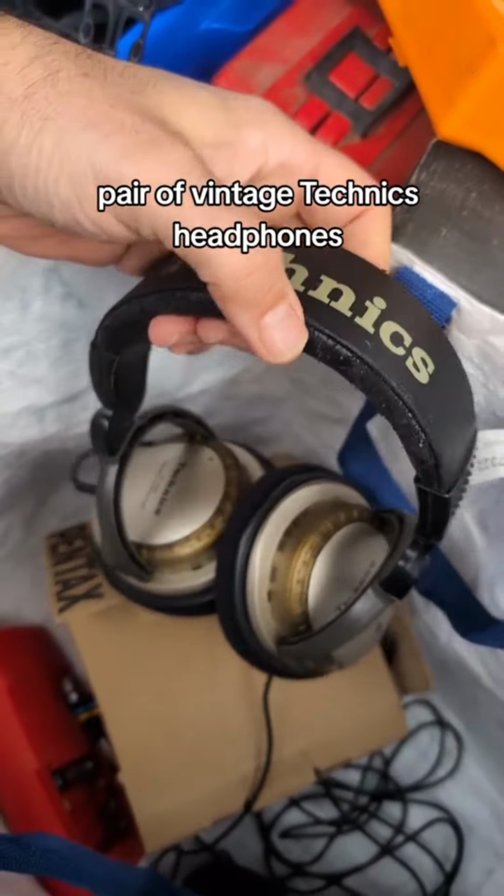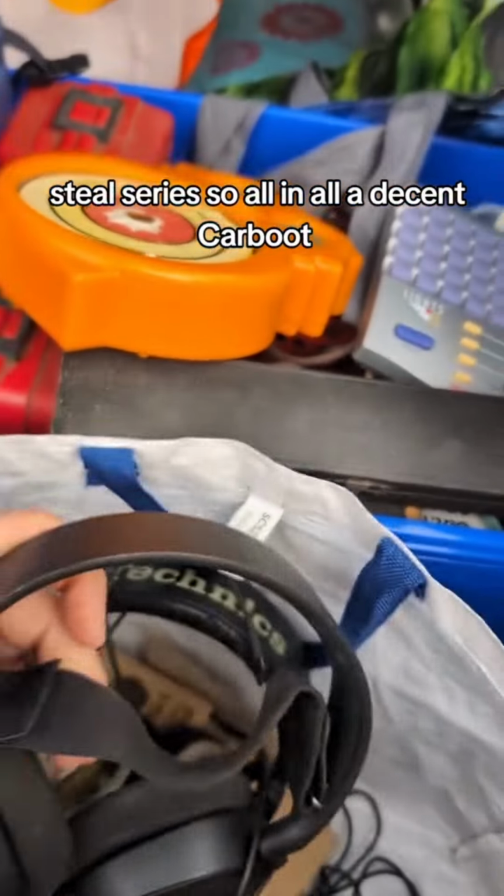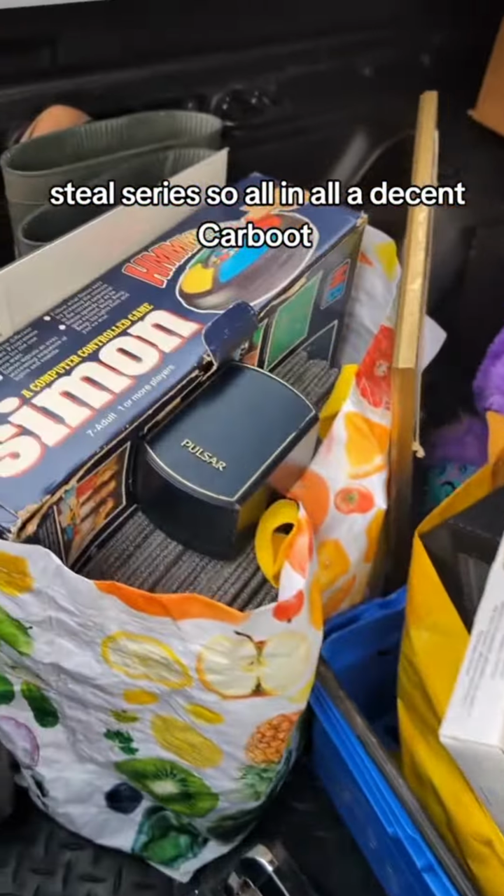Pair of vintage Technics headphones. And then these, which go for about £50, Steel Series. So all in all, a decent car boot.